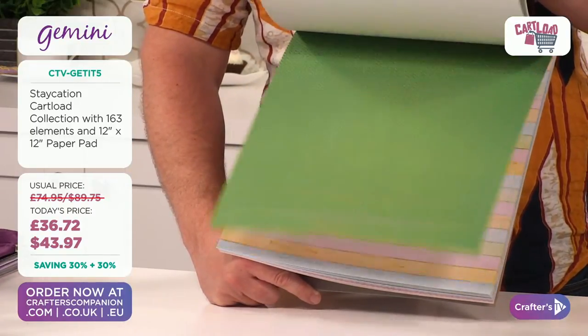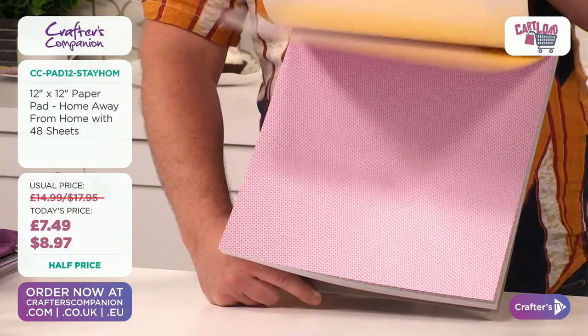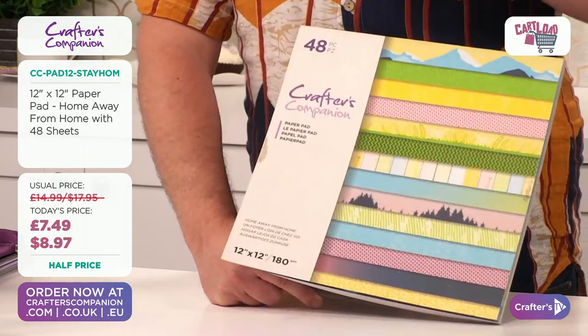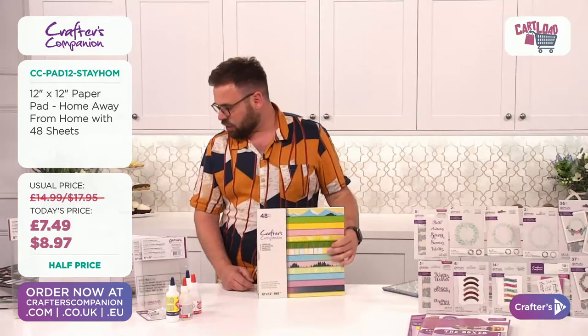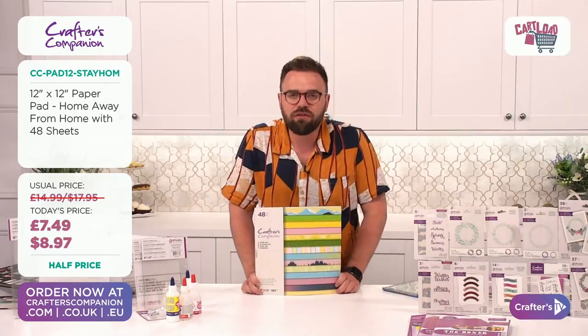If you just want the paper pad on its own, we got you back there as well, because not only have we got it on its own, we've got it on a half price deal. Shut the front door. $7.49 or $8.97 if you want to get your crafty paws on one of those.